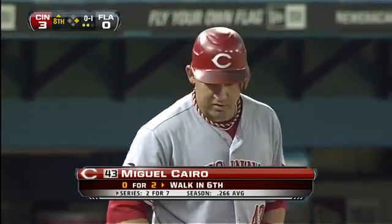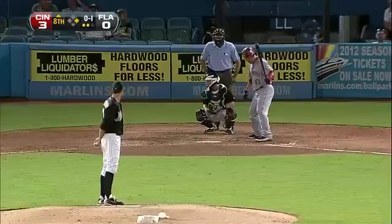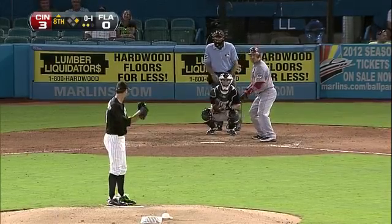Talked about it earlier. The Edgar Renteria hit. They become the first wild card team to win a world championship. This place was electric.